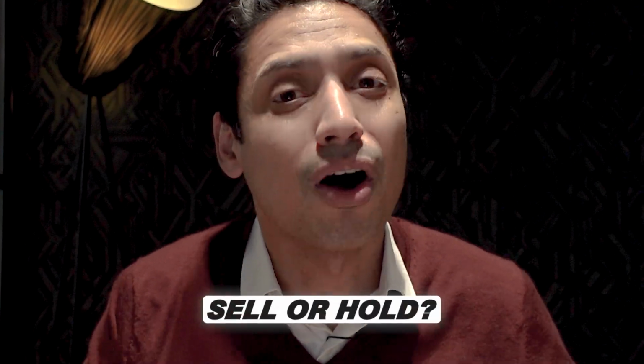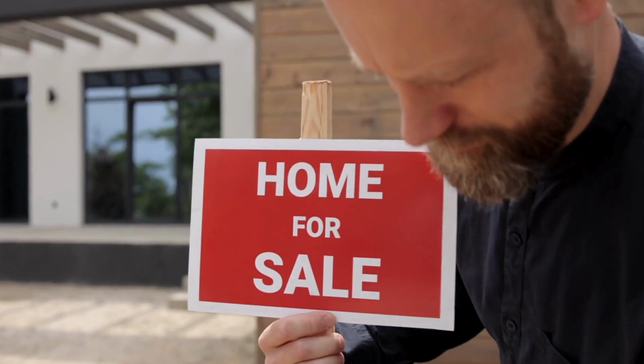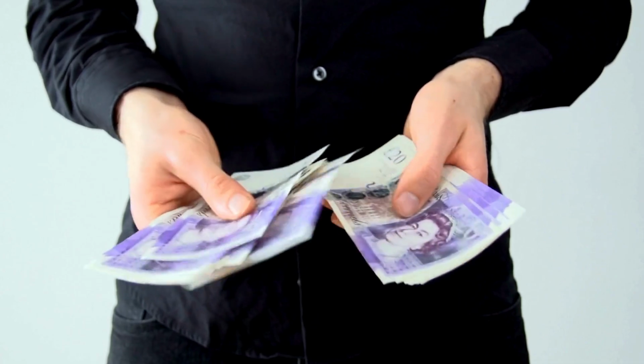Do you sell or do you hold? If you sell, it should be for the right reason, and hopefully this is the right timing for you to cash out. If you're just selling because you're concerned about the renters' rights bill, well, as long as your property is in the right location and attracts the right tenants, that shouldn't be an issue for you. And if you do decide to hold, there are some decent yields to look forward to.